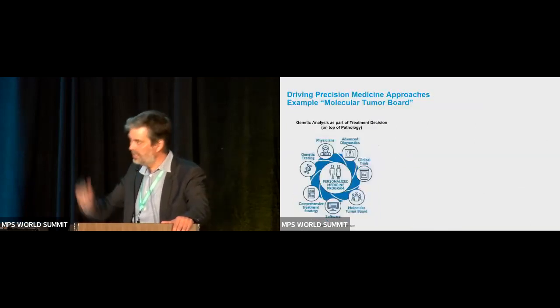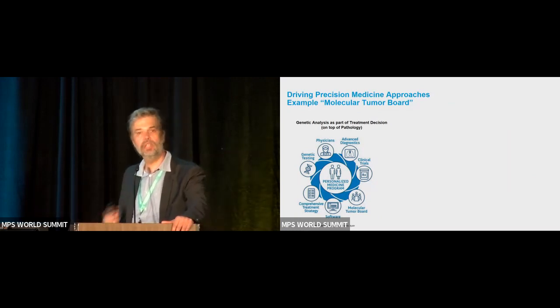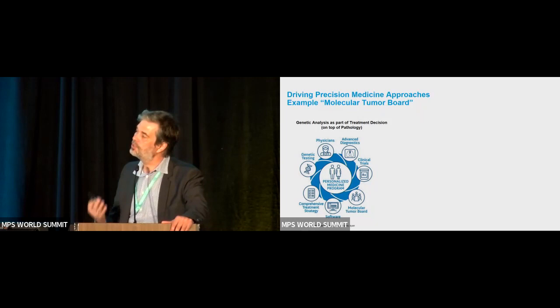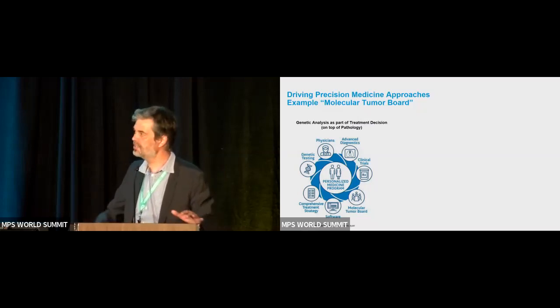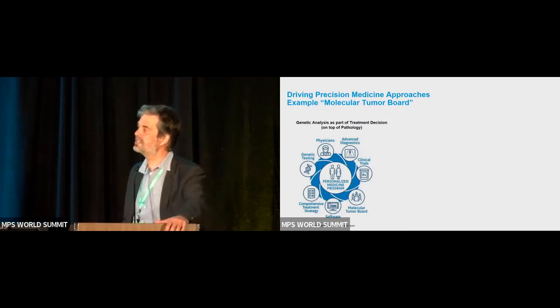The whole idea here is that when we look at how personalized medicine works in a clinical setting in oncology, this is from the MD Anderson Cancer Center. What we would like to achieve is something like the molecular tumor board, which has been introduced over the last years. This is a series of about 20, 30 mutations that are routinely assessed for every cancer biopsy, which is then part of the treatment decision for a personalized approach. These are the targeted therapies.